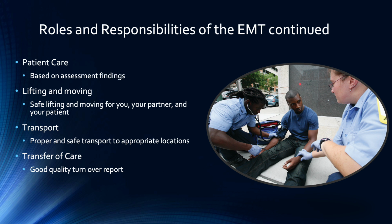So when we do that, we're going to make sure we give a good quality turnover report. The nurse and those at the receiving facility weren't on scene. They weren't able to see what we saw. They weren't able to maybe necessarily get the same story from the family or from whoever that we got. And so we need to make sure that what we were told, what we saw, what we found, what we did is appropriately turned over.